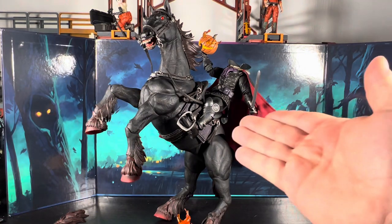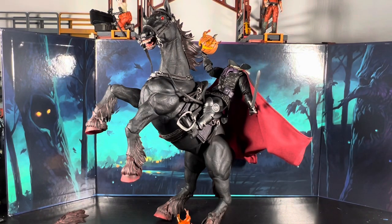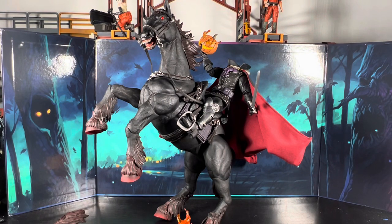And you could absolutely part this figure out if you wanted to, and make some sort of other character out of that. That's the greatest thing about Mythic Legions. They're fully modular. You can mix and match. Even the horses, you can mix and match parts. So if you want to make up your own kind of horse, you could do that. That's the greatest thing, I think, about this line, is the interchangeability.